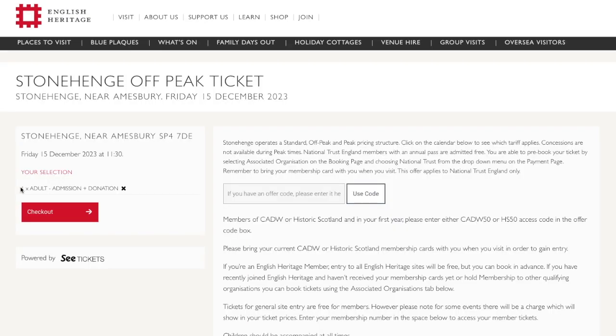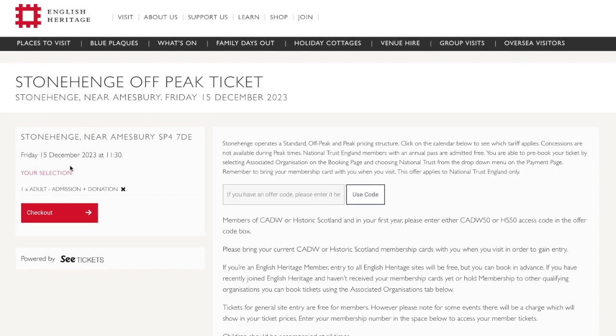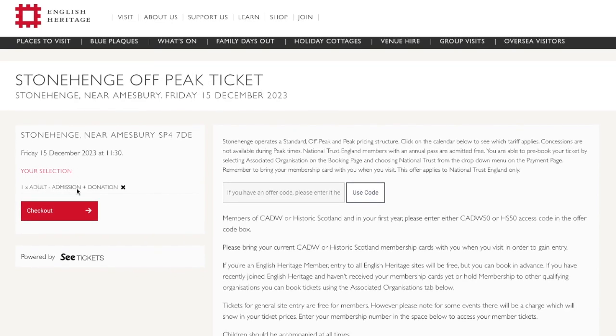So once you have selected how many tickets you need and which ticket types, it's going to show up on this left-hand side what your selection is. Once you're happy with that, double check the timing and the date. And then once you're ready, click checkout.